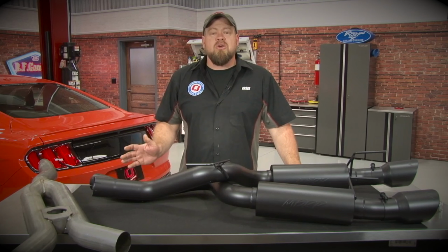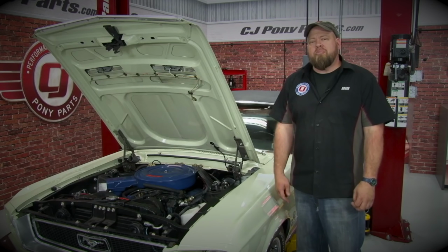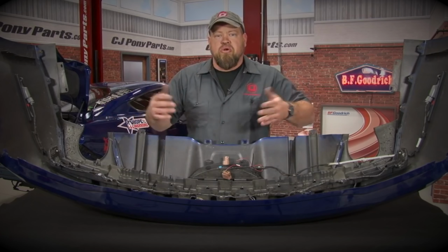Making the EcoBoost Mustang sound good is definitely a hot topic. If your speedometer cable's bad, it's a part you probably want to replace sooner than later, so we can cut everything, put our new balance on.